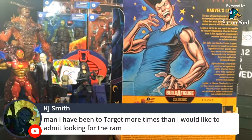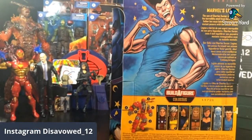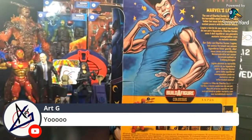KJ Smith says, man, I have been to Target more times than I would like to admit looking for the Ram. Hey, you know what? When I was on my hunt tonight, which is why I started so late, I apologize, guys, they had 2 on the shelf.